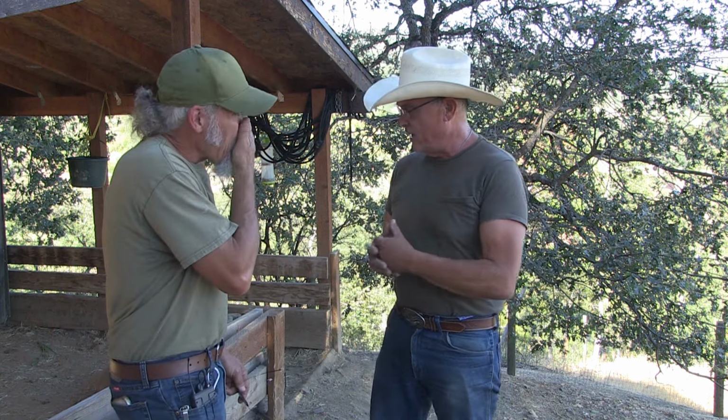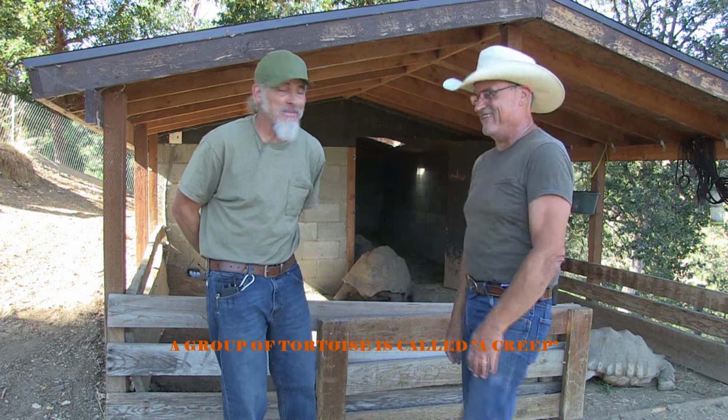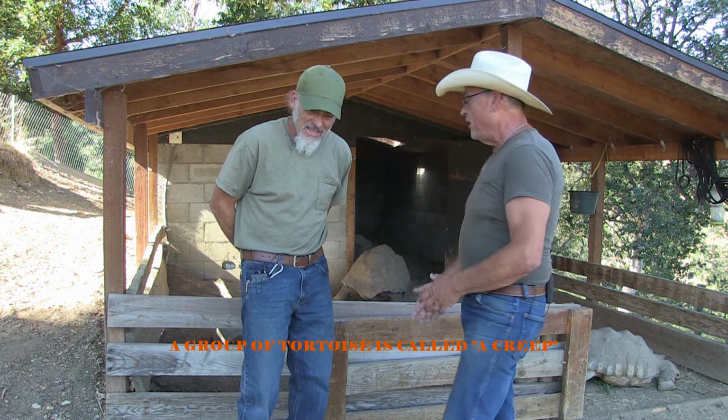Hello, welcome back to Southern Oregon Safari, where the buffalo roam. He's Hayden. He's Jerry. That's right, and we're down here looking at tortoises. Hayden is going to introduce us to a herd of tortoises. Or a horde? A herd of turtles, but they're called a horde? No. A group? But we'll call them that right now. Okay, that sounds fun. What do you got?